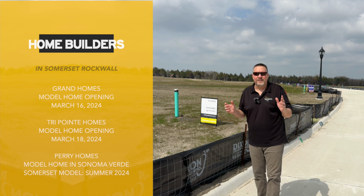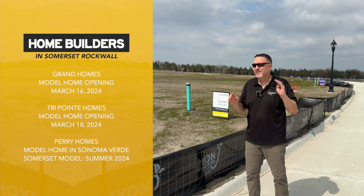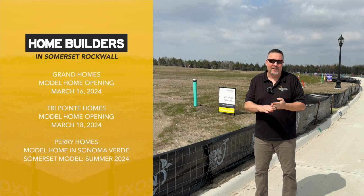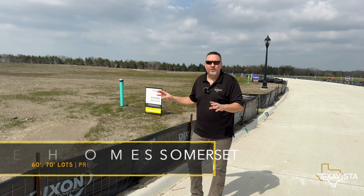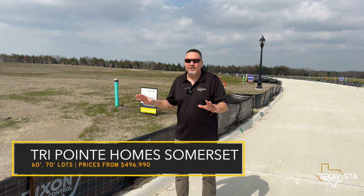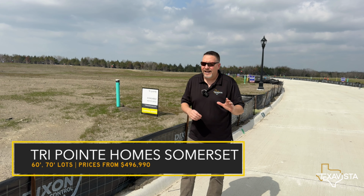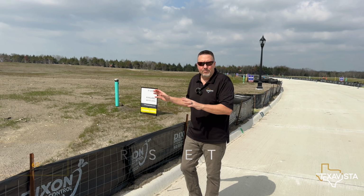Now we're really early in the process here. The model homes aren't even open, but I really wanted to show you guys about this neighborhood simply because of the no MUD, no PID, and the 1.57 tax rate. Pointe Homes is gonna be the third builder. They haven't even finished their model home yet. And I don't see a lot of signs out here yet for Pointe, but that doesn't mean that they're not gonna be here a lot. I think they will have a substantial amount of lots to be built on as well.